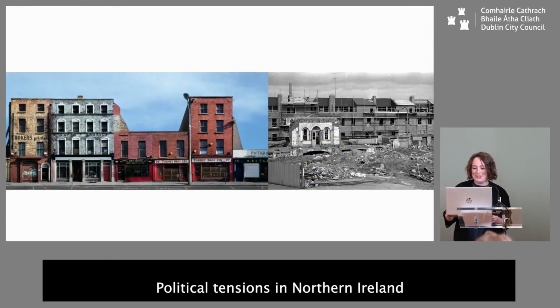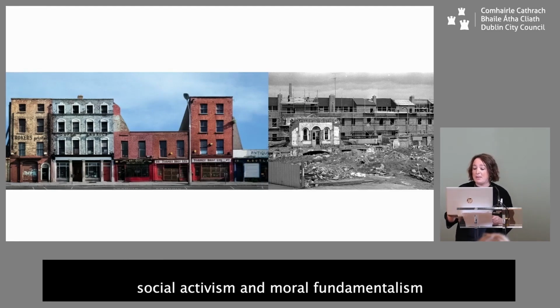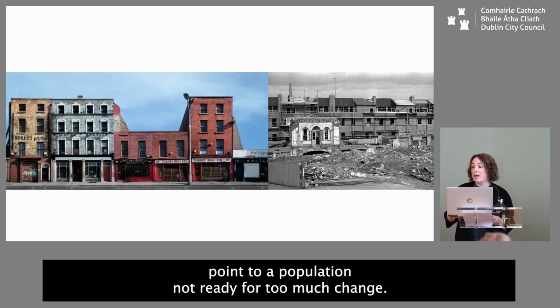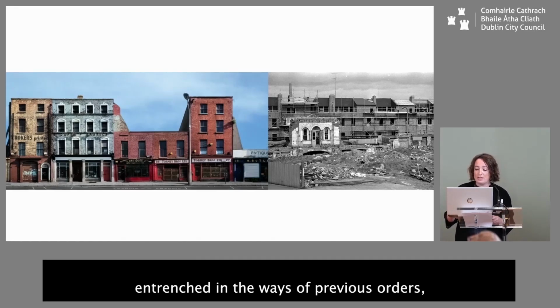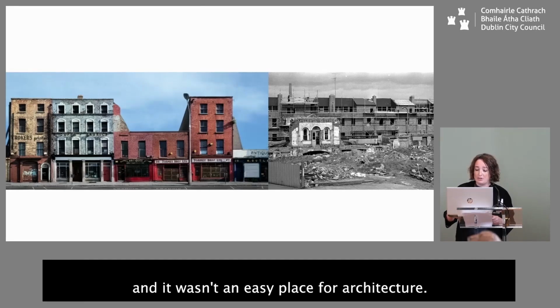Political tensions in Northern Ireland were reaching an impasse while in the Republic, political scandals, government coalitions, social activism and moral fundamentalism were the mainstay in the early to mid-1980s. Referenda on abortion, on divorce, ongoing criminalisation of homosexuality point to a population not ready for too much change. Much about Ireland at this time was still firmly locked up, entrenched in the ways of previous orders. And it wasn't an easy place for architecture.